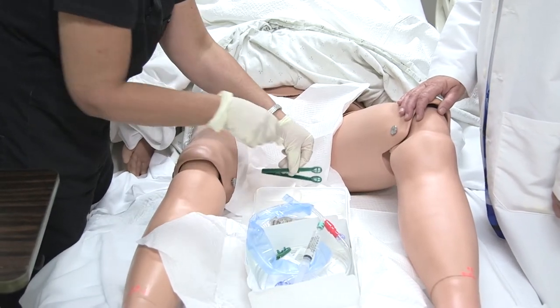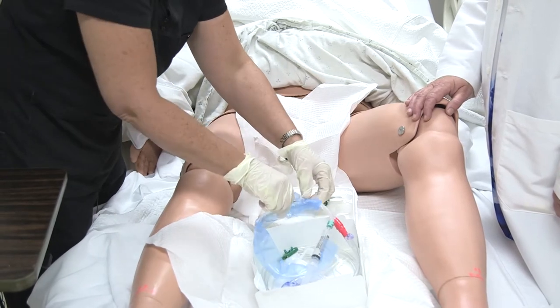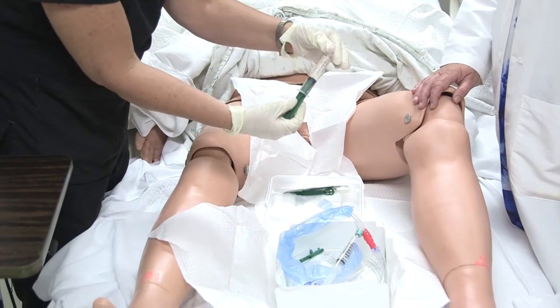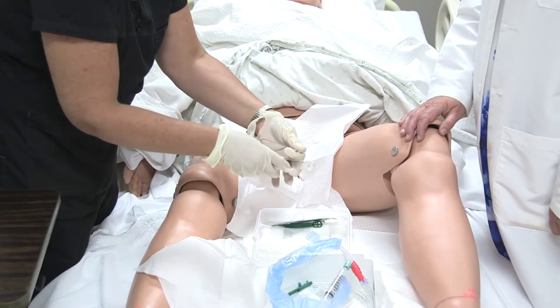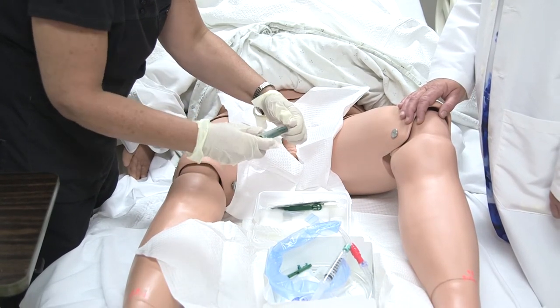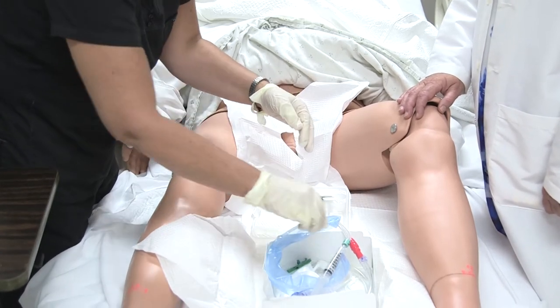Now the next thing we're going to do is, I don't know if you guys can see this very well, I can try to move this a little bit. This is our lubricant. It usually comes in a package or a syringe. What I'm going to do with that is squirt it in here in the tray, so that when I'm ready, I can do all that.